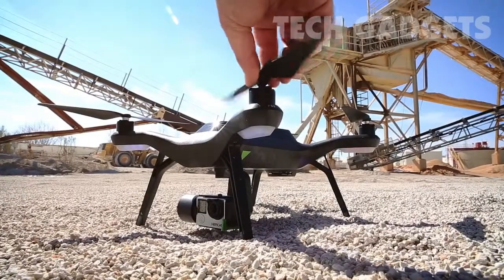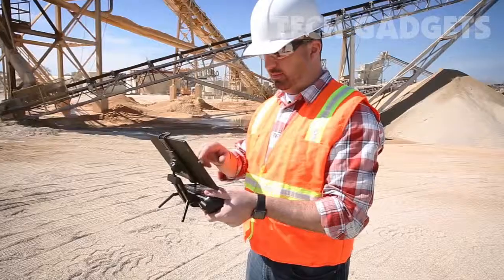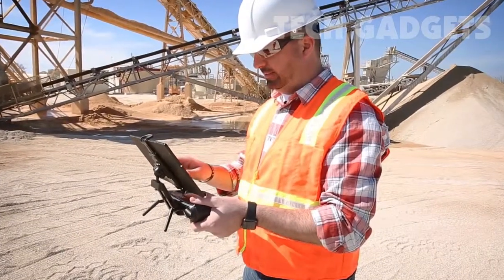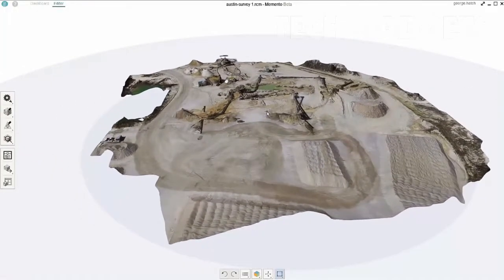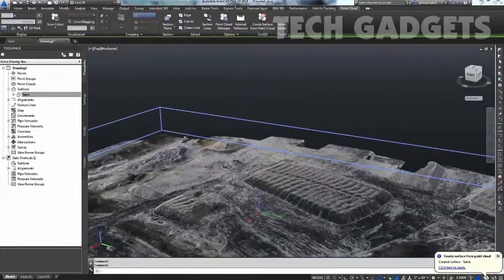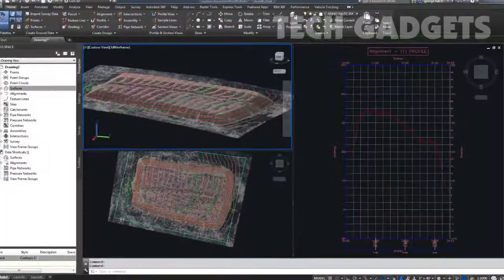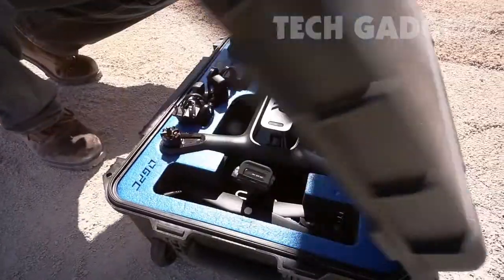SiteScan fits into your workflow. The app automatically geotags images. Push them to the cloud and process with a touch. High-res maps and models populate into your preferred cloud systems. Manipulate, layer, and compare data weekly, daily, even hourly. Most importantly, keep your employees safe on the ground.